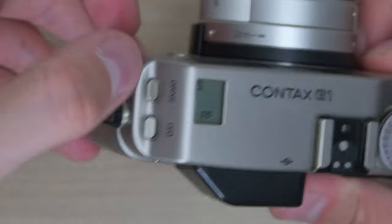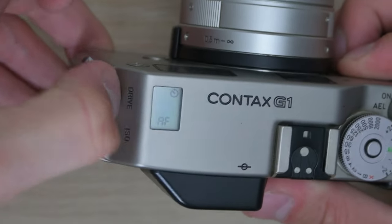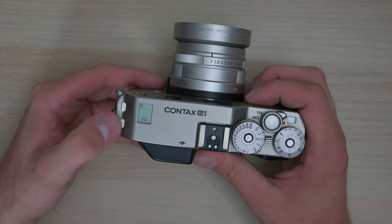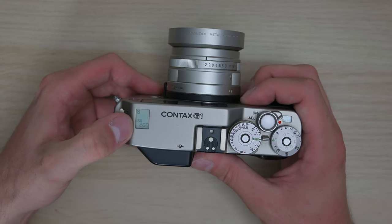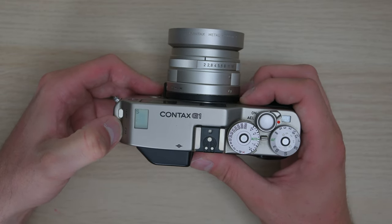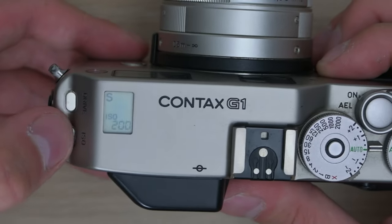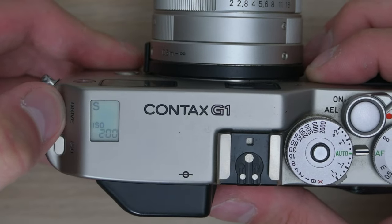The drive modes available are single shot, continuous, self timer, and multiple exposures. Next, we have the ISO button, and that is used to select the camera's ISO. So the way you do that is you press the ISO to bring it up, then hold it down. And once it starts blinking, like so, you can then tap the ISO button to lower the ISO or raise it using the drive button.